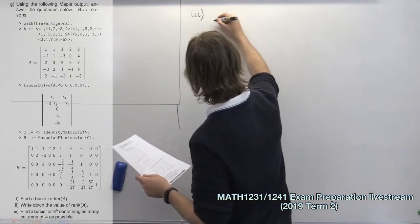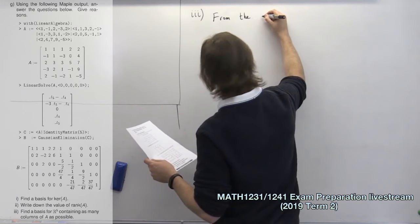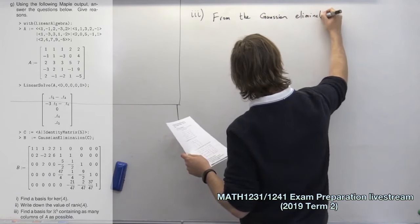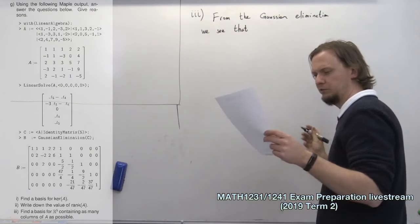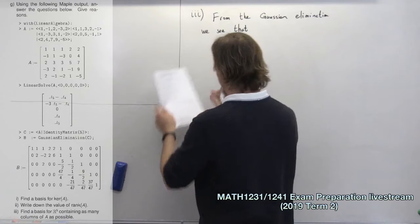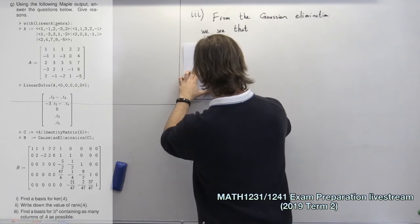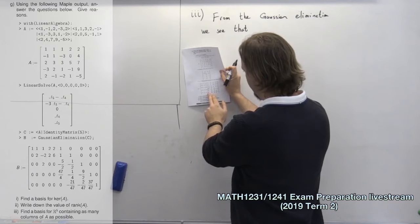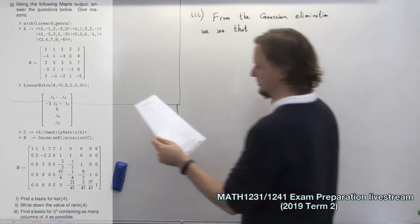So I might just say, from the Gaussian elimination, we see that, well, I'm going to firstly just say what is the basis I'm going to pick. So we see that I want to take, according to this, the first three columns of A, and I also want to take, I need to really put a dotted line in here, because Maple doesn't support the augmenting line, so I'm putting that in myself, and saying, all right, so first three columns of A, and then I want the first two columns of the identity matrix. That'll be my basis. So these will form my basis.